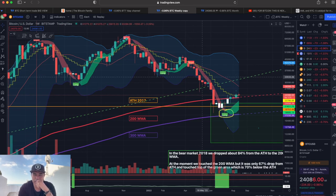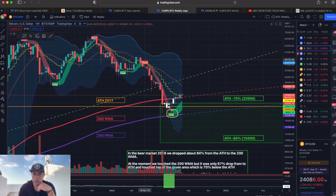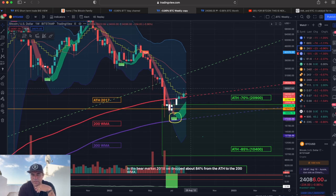Then we have the weekly 200 weekly moving average, the most ever important line. We've been talking about this one already for months, so we fell down below it. We need to stay above it. The fact that we are now above the yellow stepping line is bullish to me. But the next part that we will find resistance is this red line, 28k, you see?